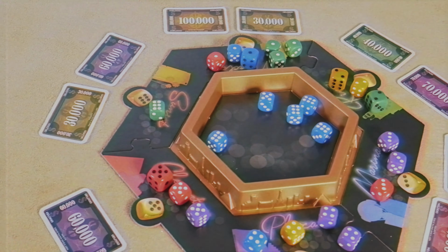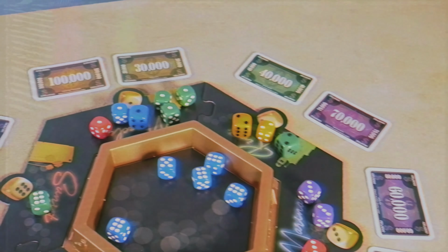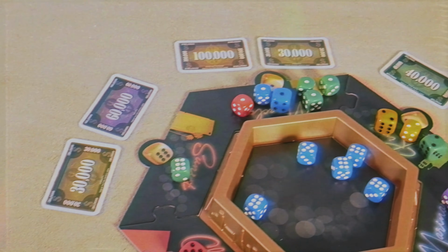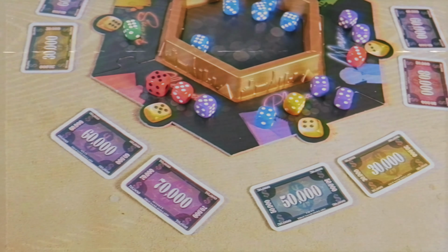Each turn you're rolling your dice and determining which dice you want to place on certain spots on the board. At the end of each round, the player who has the most dice in that area gets the money for that spot. Now you want to make sure that you put the most dice you can on spots that will get you a lot of money, because at the end of the game, the player with the most money wins.